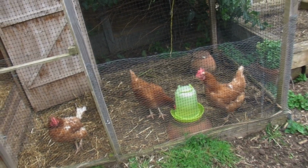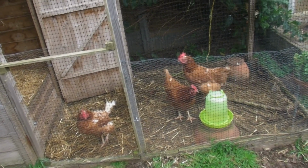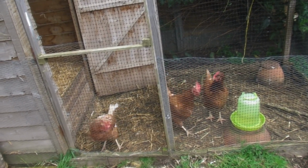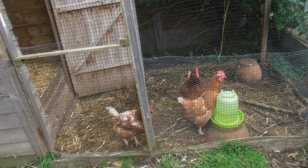Those of you who wanted to see the chickens, there they are. They're very happy little souls. When I open the door, they come running out. Yes, I know you want to come and play, but just not at the moment.